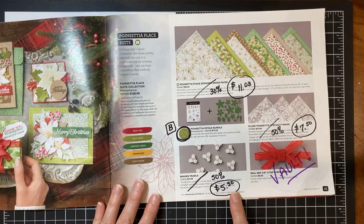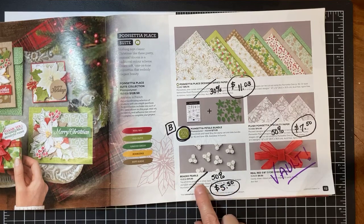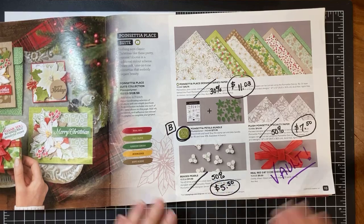Only $5.50. Let's see, and then how many, oh, I've written over top. I'm trying to see how many there are in a package. How many pieces is that? Is that 16? I don't know. Anyways, it's a steal of a deal.